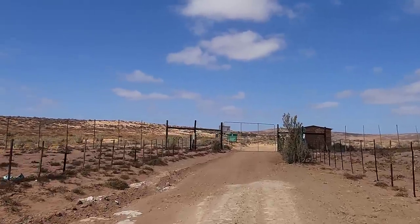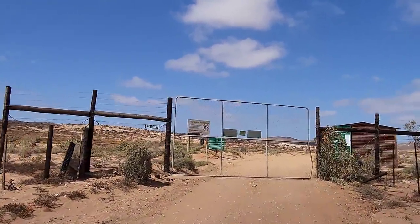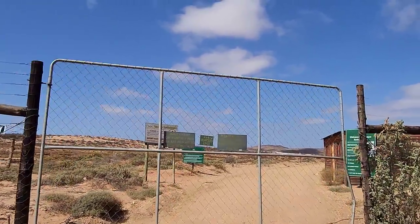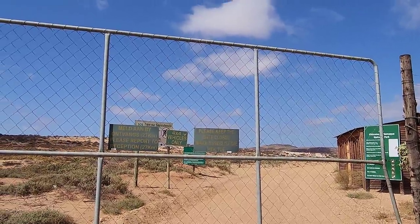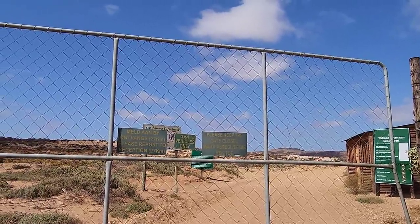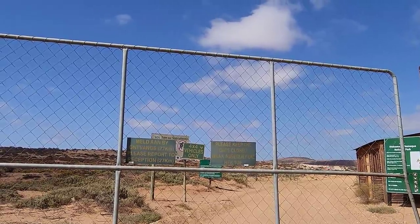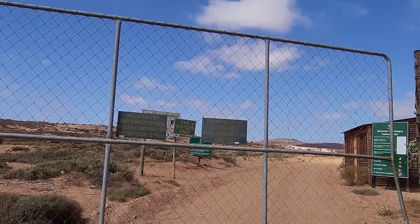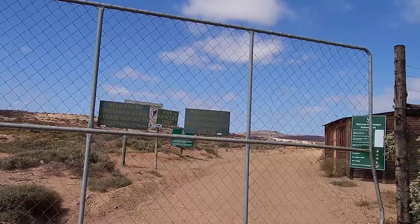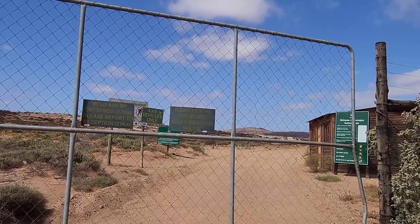Fours only. Welcome to Namaqua National Park, but it's closed. You've got to go to reception, which is 27 kilometers away. And yeah, it says 4x4s only. Oh yeah, okay. Now I see that. I'm just trying to figure out, so one opens the gate, closes, and then you drive to reception. Yes.